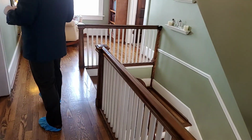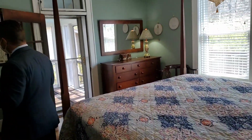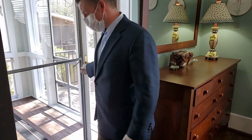So this home's location is just in the perfect spot because you get all the benefits of being right downtown. All the shops, restaurants, places to eat, just easy access in and out. But it's got all the privacy that you want here in the backyard. It's very well sited.